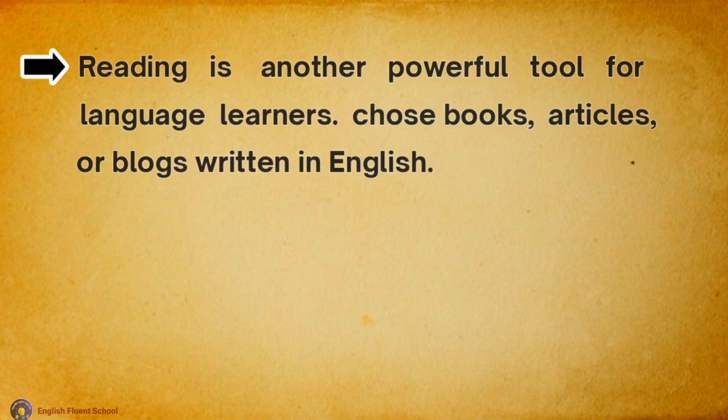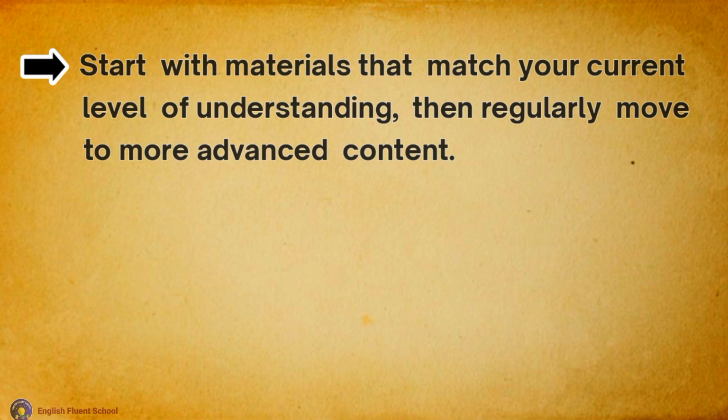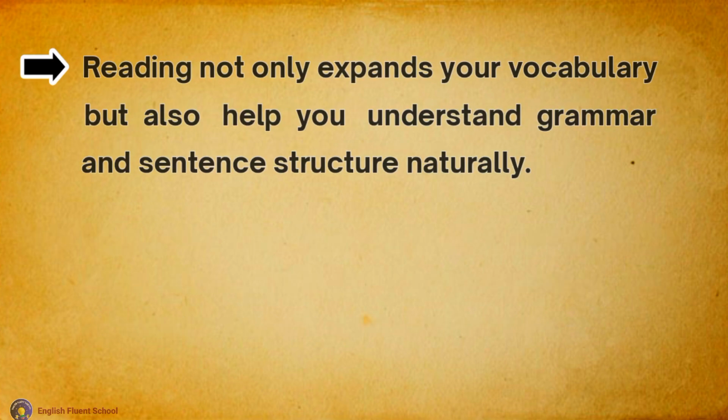Reading is another powerful tool for language learners. Choose books, articles, or blogs written in English. Start with materials that match your current level of understanding, then gradually move to more advanced content. When you encounter unfamiliar words, write them down, look up their meanings, and try to use them in your sentences. Reading not only expands your vocabulary, but also helps you understand grammar and sentence structure naturally.